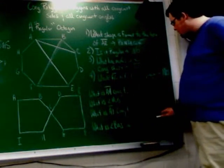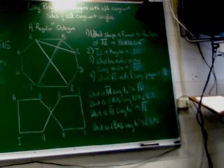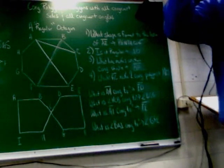Notice I didn't use the diagram for any of those. I just used that lettering order. That's going to be important. All right? Because that's going to be some of the stuff you're going to have in homework tonight. You're going to be expected to be able to go through that lettering order and match them up. Boom, boom, boom, boom, boom.